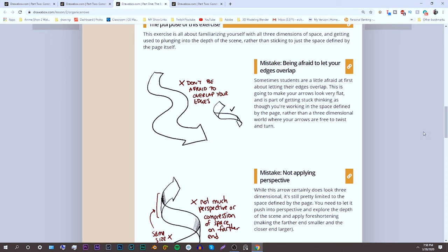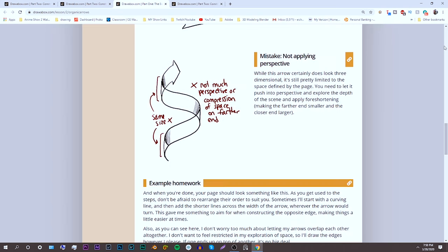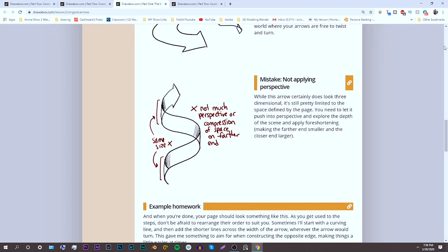Mistake, being afraid to let your edges overlap. Sometimes students are a little afraid at first about letting their edges overlap. This is going to make your arrows look very flat, and it's part of getting stuck thinking as though you're working in a space defined by the page rather than a three-dimensional world where your arrows are free to twist and turn. Mistake, not applying perspective. While the arrow certainly does look three-dimensional, it's still pretty limited to the space defined by the page. You need to let it push into perspective and explore the depths of the scene and apply foreshortening, making the further ends smaller and the closer ends larger.